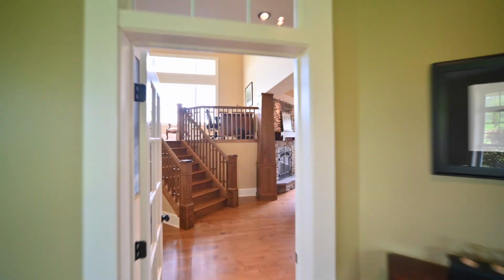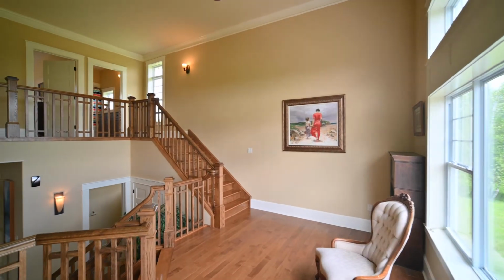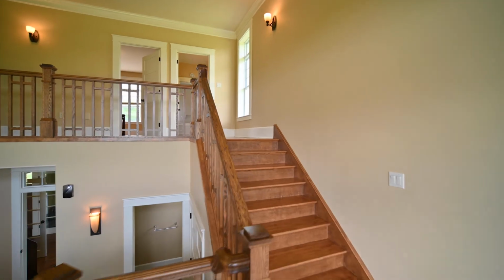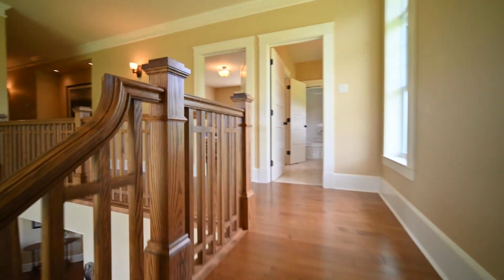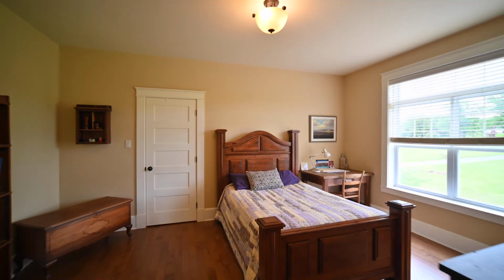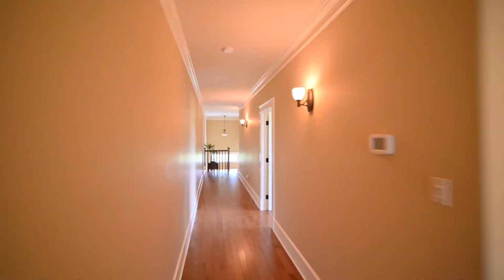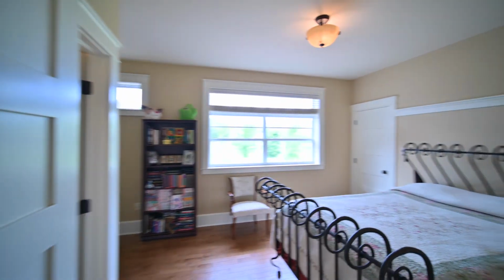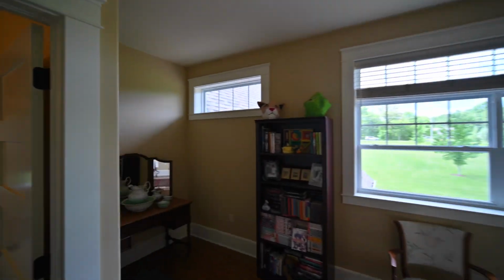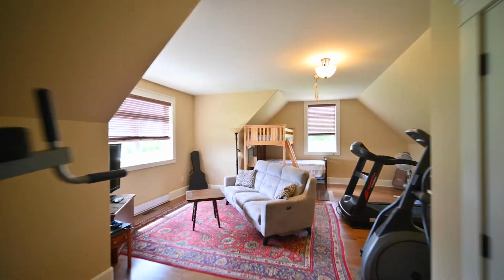There are 2 staircases to the upper level, the larger of which boasts craftsman-style banisters and a grand landing overlooking the main floor. The upper level hosts 4 spacious bedrooms, including the primary suite. 2 of the additional bedrooms boast ensuite bathrooms as well. This level also offers a large laundry room with plenty of cabinetry and storage.